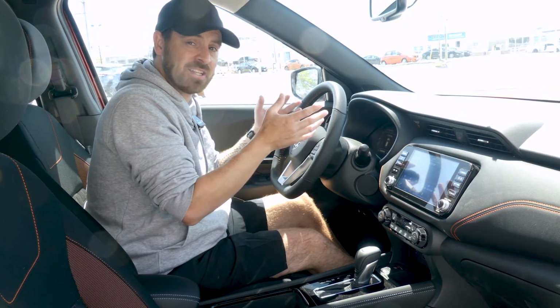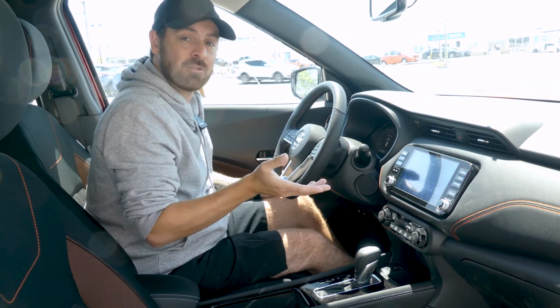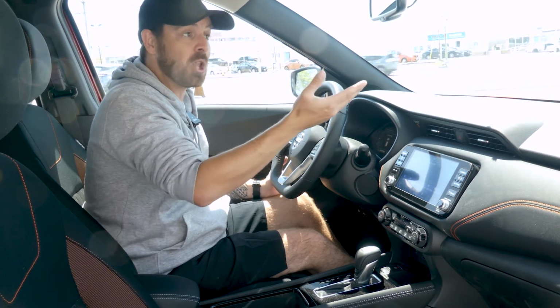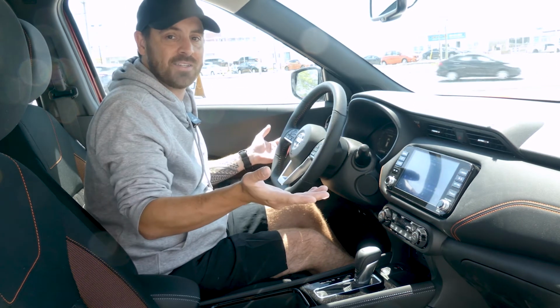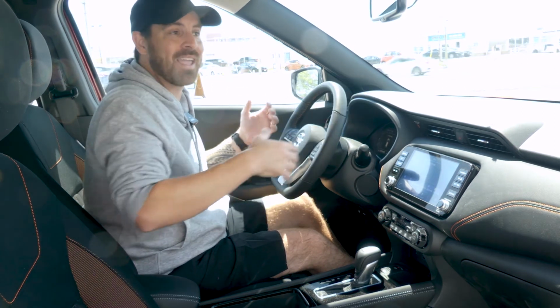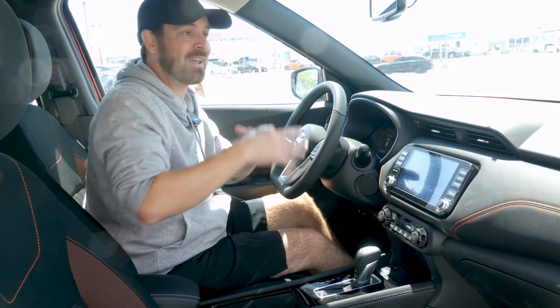Now, I'll finish the inside by saying you do get an auto dimming rear view mirror. It sounds silly, you would just think it would have that, but a lot of vehicles in this class don't have an auto dimming mirror. You got to flip it. Is it a big deal? No, but again, I'm lazy. I like that. So when you're talking about a commuter vehicle, I said that this is the best bang for buck, and that's why.